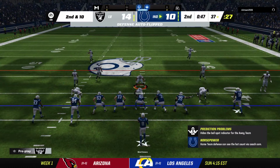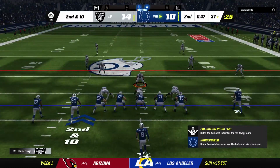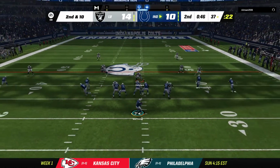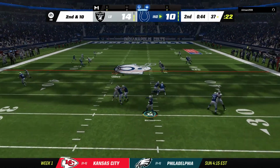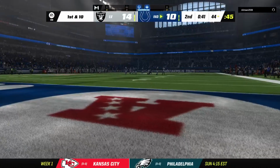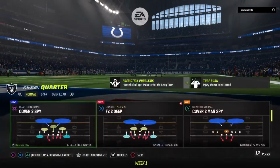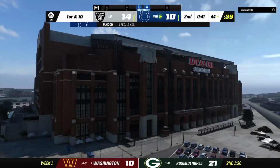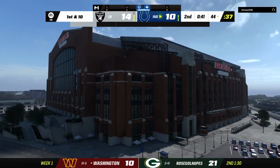An incomplete pass on first down. That leads to a 2nd and 10. They're going to look to throw. Looking left sideline. It's complete. The Colts going to use the first of their timeouts as they'll stop it with just over 40 seconds to go in the first half.